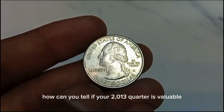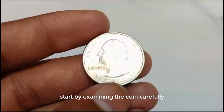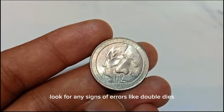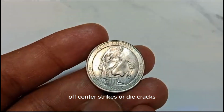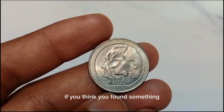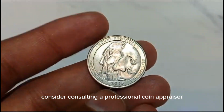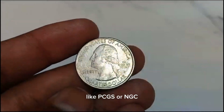So, how can you tell if your 2013 quarter is valuable? Start by examining the coin carefully under good lighting. Look for any signs of errors, like double dies, off-center strikes, or die cracks. If you think you've found something, consider consulting a professional coin appraiser or sending the coin to a grading service like PCGS or NGC.